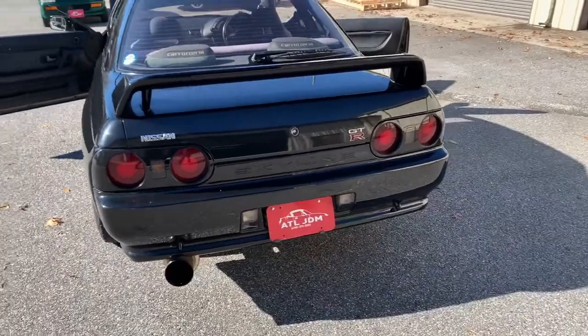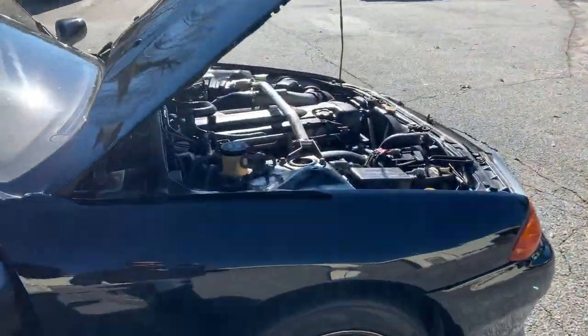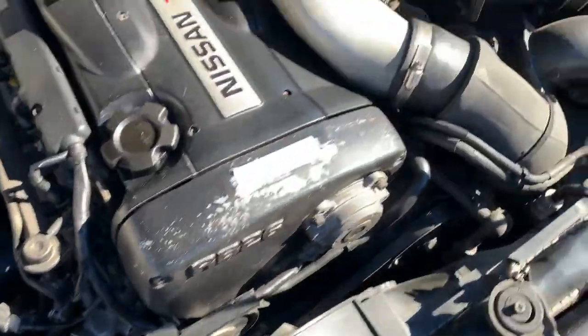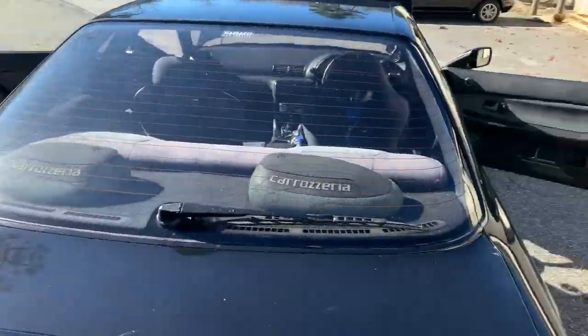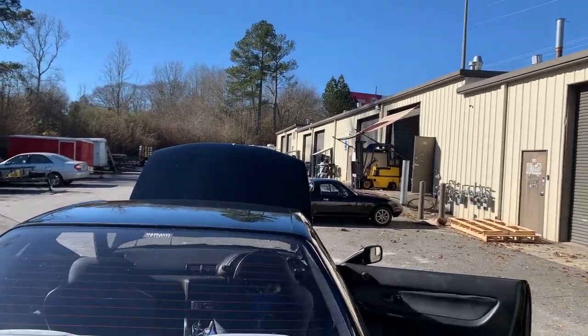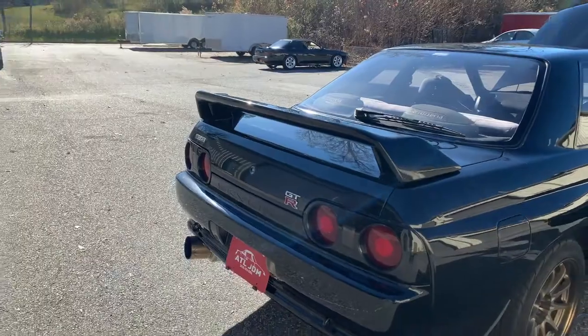Most of the common rust spots for Skylines, not even a hint of rust. Number one spot is right here under the hood. Usually these are all cracked and rusted out. Absolutely nothing, super clean on both sides. Another spot is obviously underneath the car, which I'm not going to climb underneath, but take my word for it. Flavian did a pretty good job at climbing underneath it, making sure it was rust free. Another spot is right here in the trunk. Those are both really clean, and it doesn't even show any evidence of the trunk leaking. There is some paint fade on the spoiler, but again, car same age as me, so not too worried about it.